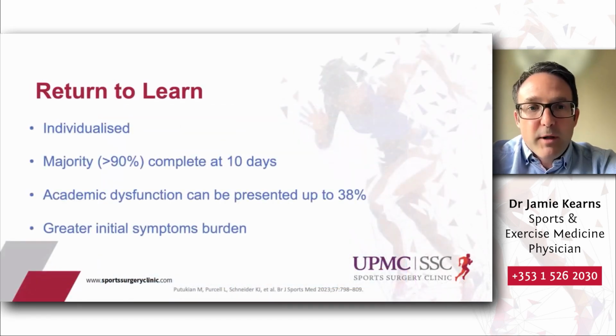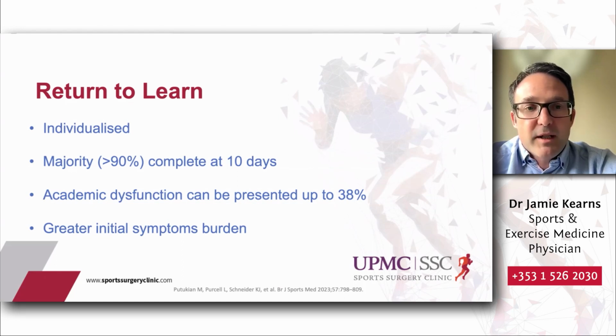Important for both students and even those returning to work is this return to learn process. Again, this is individualized, and the majority of people will have returned to full learning at approximately 10 days. However, it is important to be aware that up to 40% of individuals may have some academic dysfunction or disability when it comes back to learning, in terms of struggling in the classroom in the first couple of days after a concussive episode. And not recognizing that can lead to prolonged symptoms again.